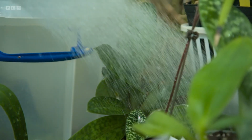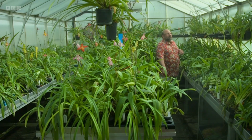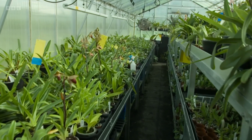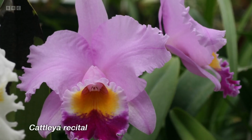And my love for orchids really started when I was 15, where I used to grow orchids called cymbidiums. Then later on in life, when I did my A-levels, my mum gave me the opportunity of, if I did well, she'd treat me to an orchid. And I've still got it now, 38 years later. Cattleya is the name, and it still flowers to this day.